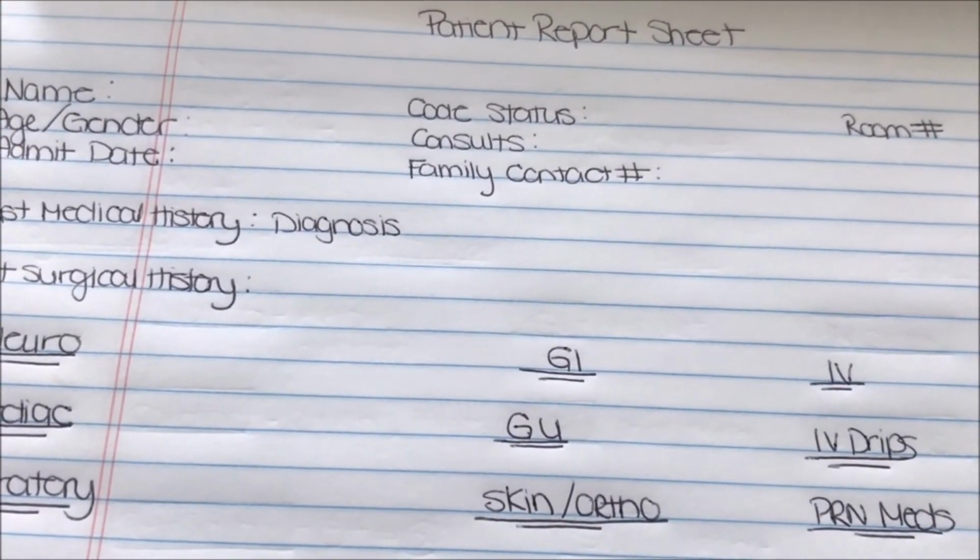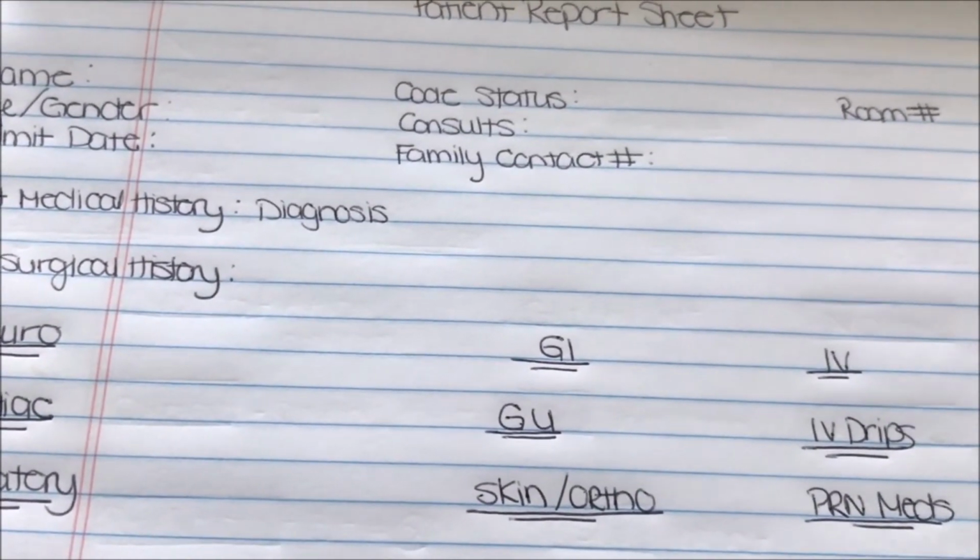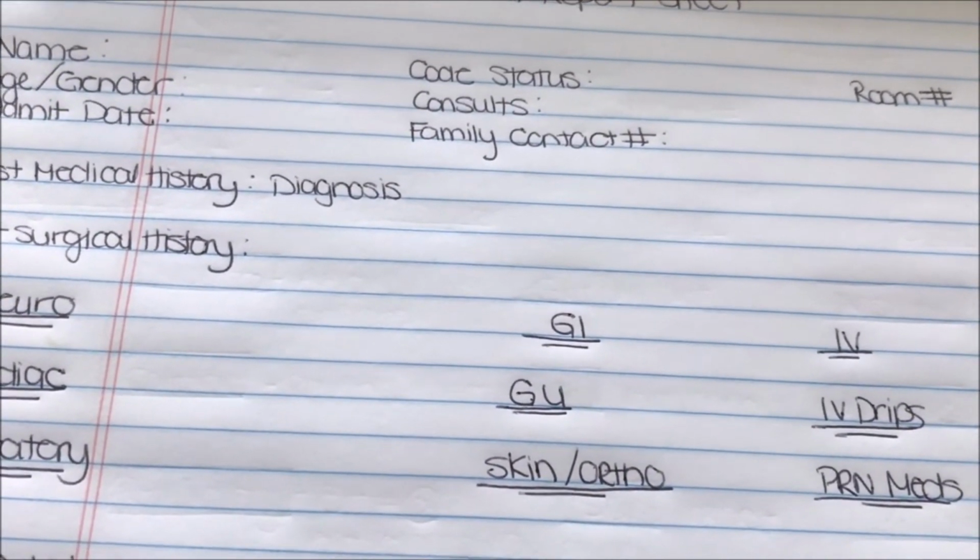So you need to know what their status is. This is very, very important. Always know what the code status is for your patient.